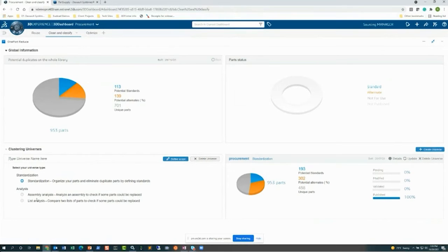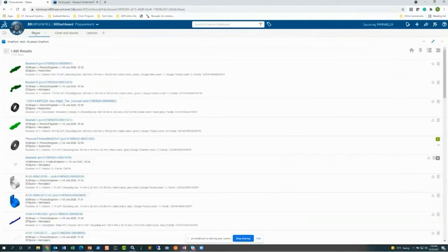So you can create this scope of universes and analyze your information. It uses machine algorithms to go into this data and find it. And then once you define it, set up that these are going to be the new standards, classify that, and publish it, that information then goes back to the organization that will be using that for their design activities. And that's where the one-part reuse application comes from.